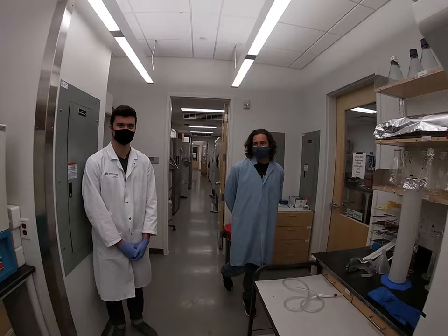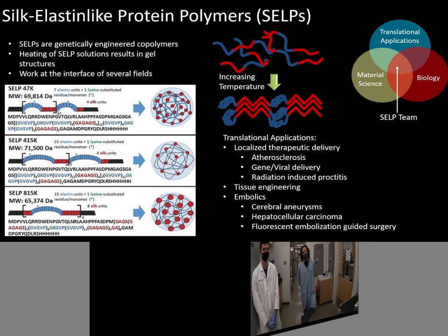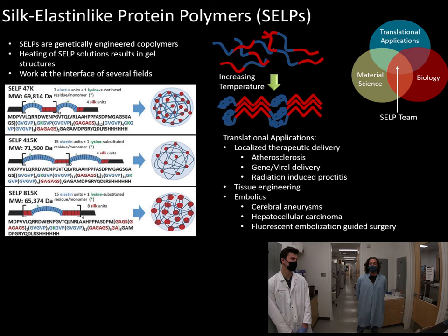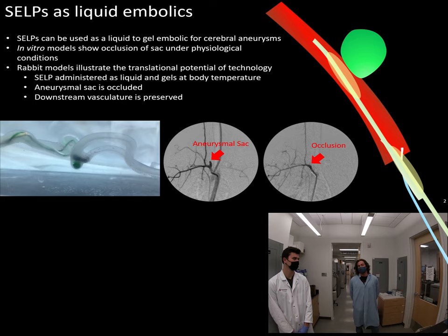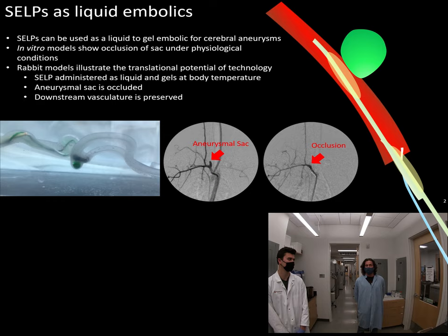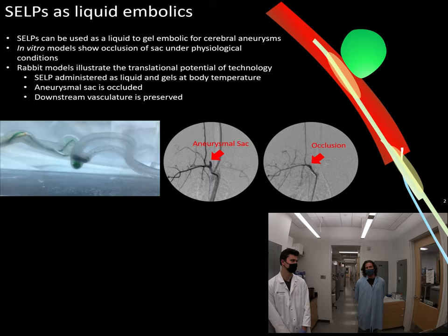So as Hamid mentioned, we genetically engineer these recombinant silk elastin-like protein polymers. And by engineering them genetically, we can fine-tune their properties through customization of their amino acid sequence. And we use this amino acid sequence in these polymers for localized delivery for radiation-induced proctitis, treatment of heart disease, and also as liquid embolics for things like cerebral aneurysms and hepatocellular carcinomas. The genetic nature of these allows us to change the structures, include bioactive motifs, and really improve and understand the structure function relationship of these polymers.